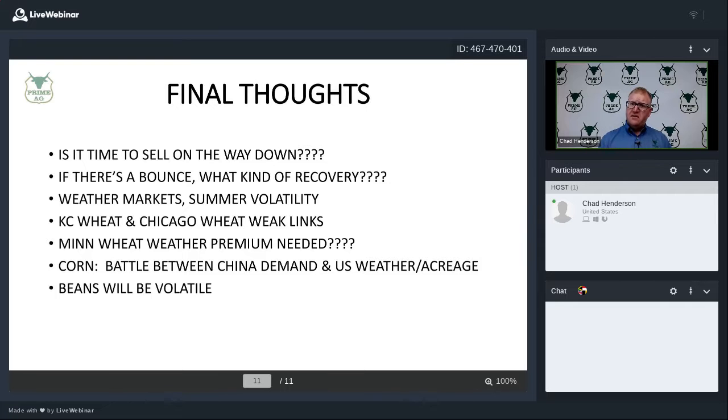It looks to us, unless we have a major drought, which seems unlikely sitting here on May 25th, that our highs are in place right now. Now, if we get a bounce, what kind of recovery could we expect? Typically, from a high to a low, we always look for a retracement, anywhere from a 33 to a 50% retracement of that down move. We mentioned on corn that we could get a bounce back into the 560, 575 area. Unless the weather turns severe, I don't know if we can go much more than that.